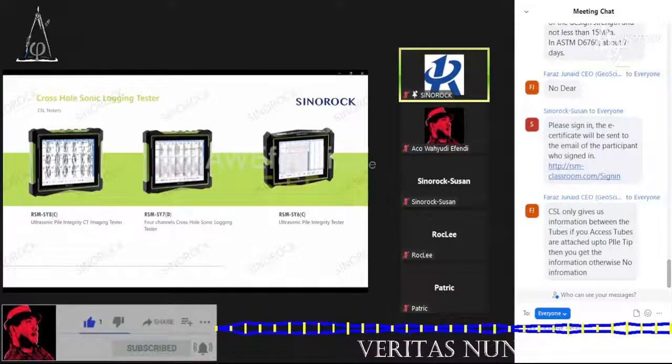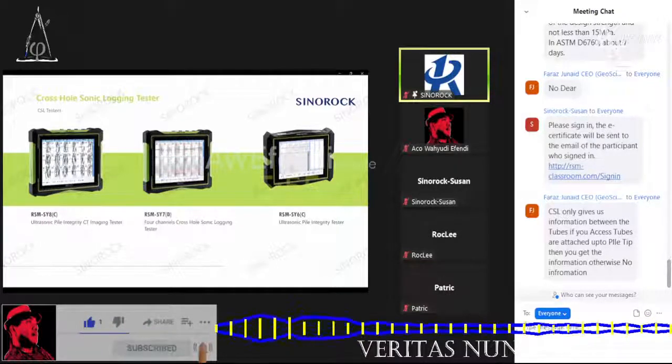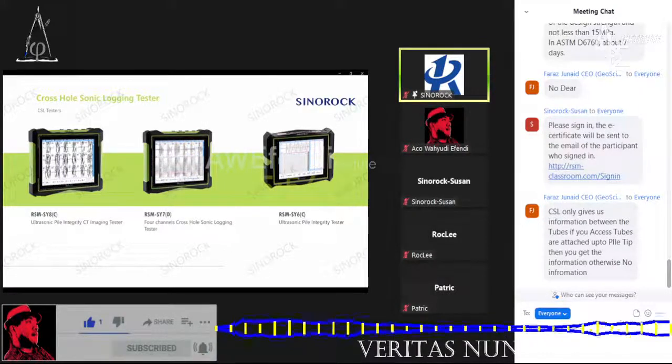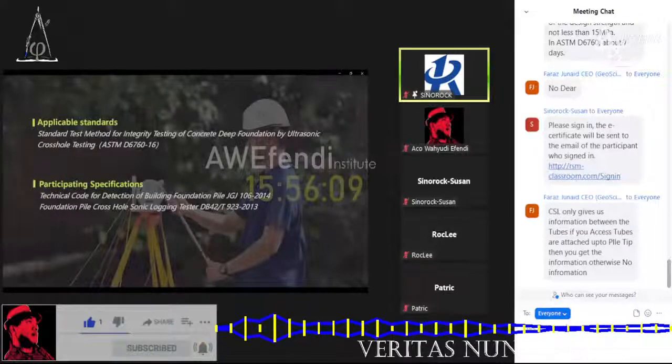RSM Series Cross-Hole Sonic Logging Tester Introduction. There are 3 models of RSM Series Sonic Logging Testers: RSM SY8C Ultrasonic Pile Integrity CT Imaging Tester, RSM SY7D 4-Channel Cross-Hole Sonic Logging Tester, and RSM SY6C Ultrasonic Pile Integrity Tester.